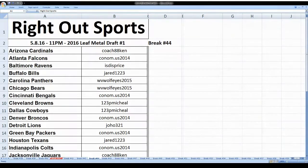All right, guys. Let's see how good we remember our '16 draft. I'll remember some, but we may have to go look some of these names up as well because they are college-based hits, but they go to the NFL team they were drafted for or signed for. If they are not drafted or unsigned, we will random it between everyone. On our first 2016 Leaf Metal Draft, number one, coach.